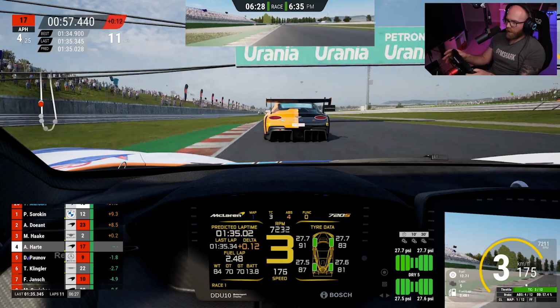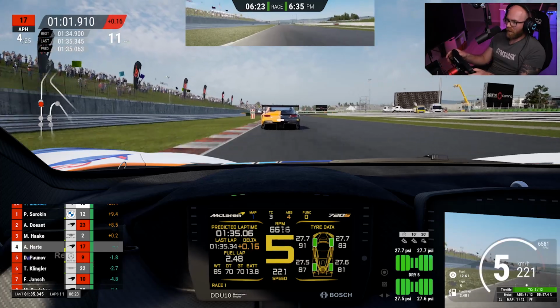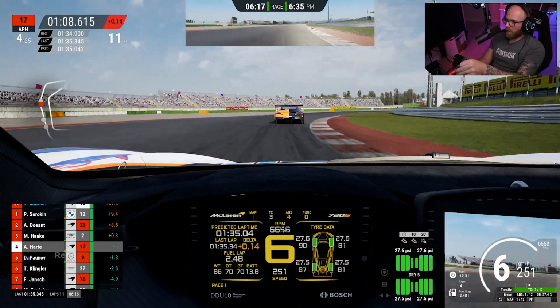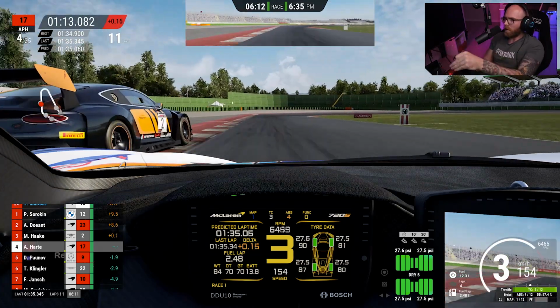Man, he was slow out of there. Well, not slow anymore, man. Look at the difference. Unbelievable. Unbelievable. Car on the left.